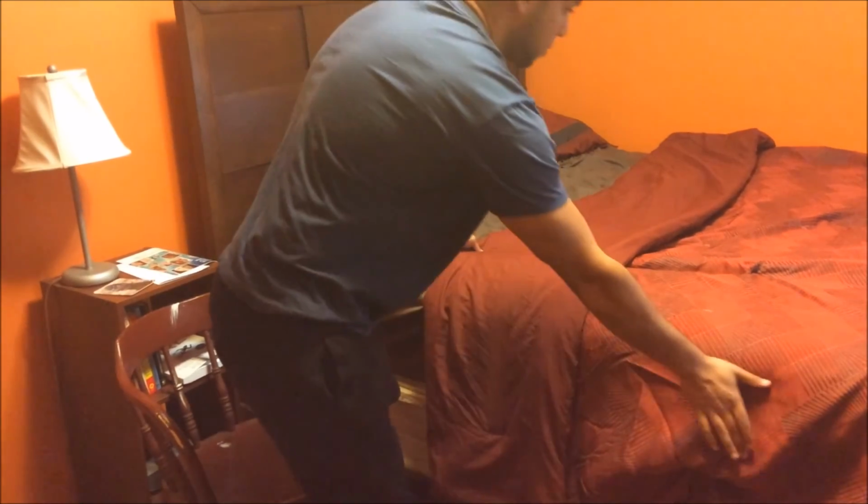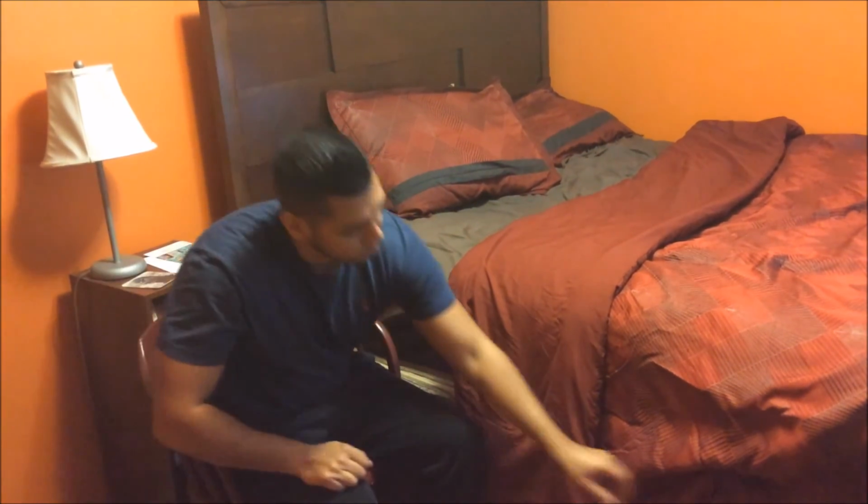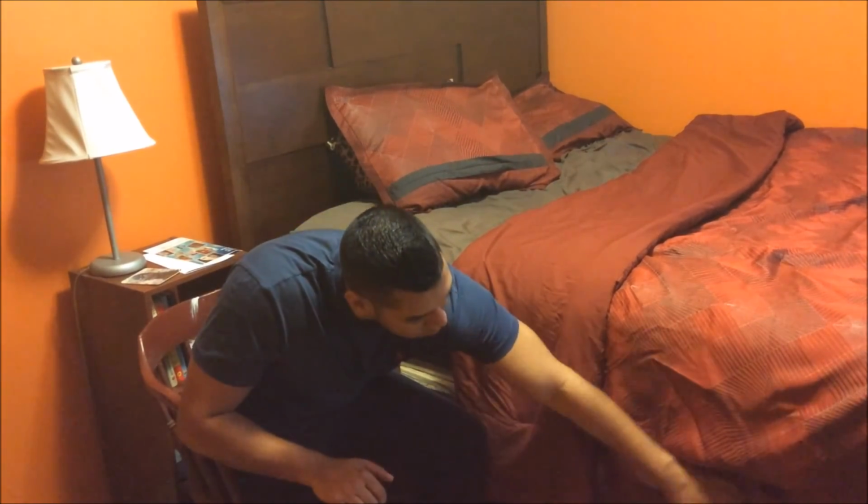It may be helpful to have a chair next to your bed, allowing you to take rest breaks if needed. The use of a chair for rest breaks not only applies to the bedroom, but also other rooms of the house.